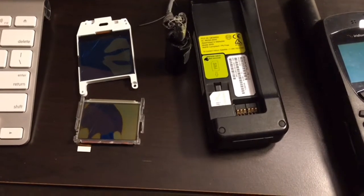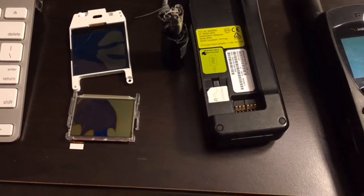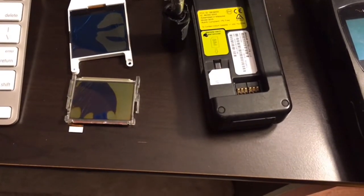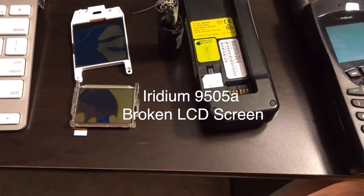LCD screens. This is one from a 9555, excuse me, right on the top. And then below that is one of the ones for the 9505A. We replaced all that and of course a whole lot more.